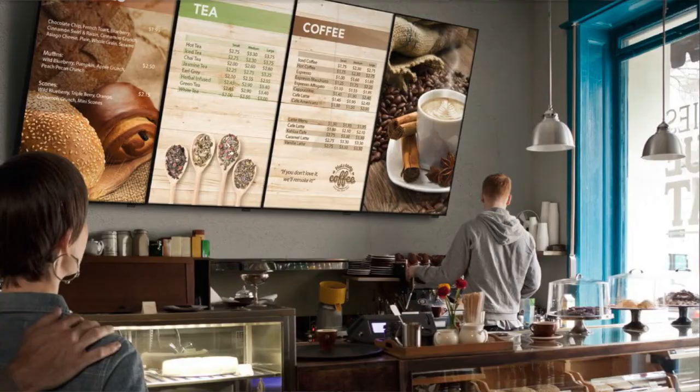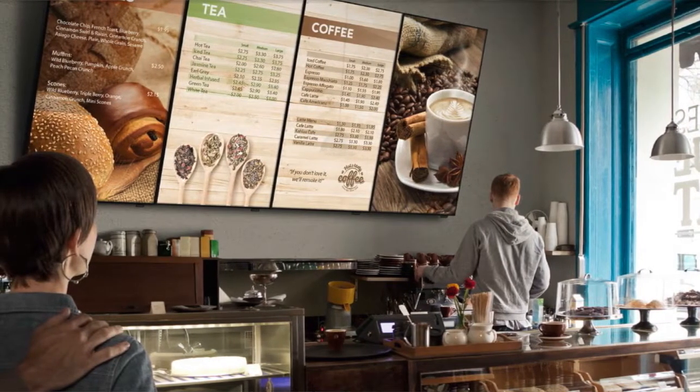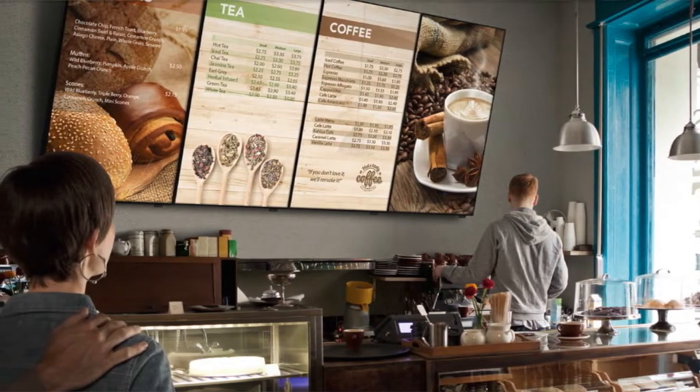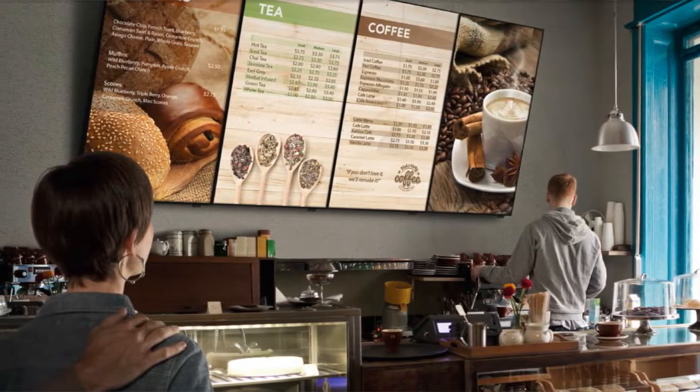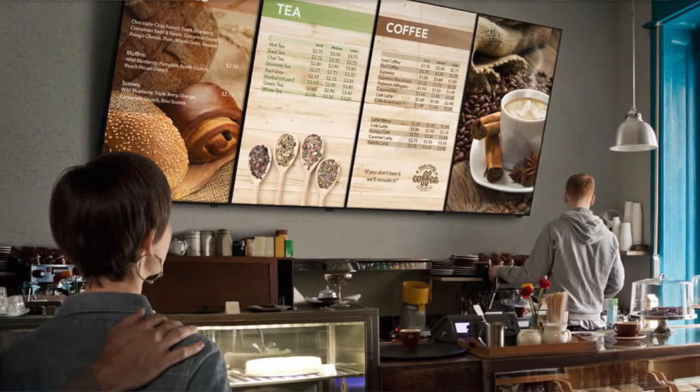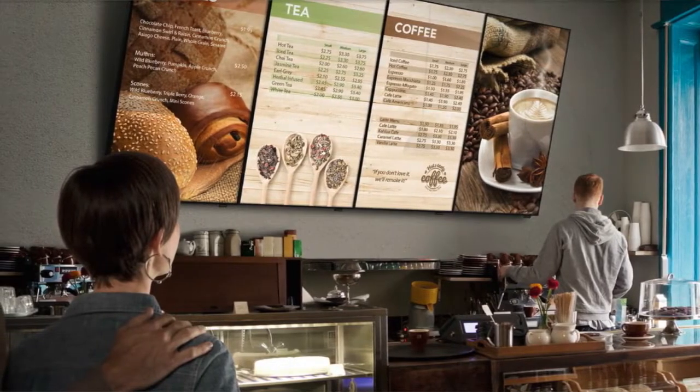A lot of people use menu boards in what we call a QSR style format, quick service restaurant, where people stand and queue and place their order at the counter. And then the food is often delivered to them after they take a seat, rather than the traditional format of full table service.